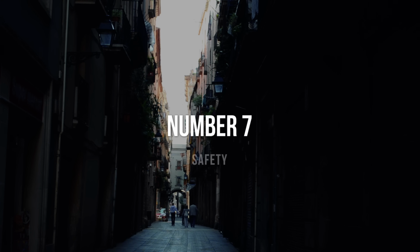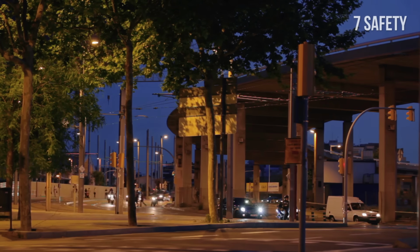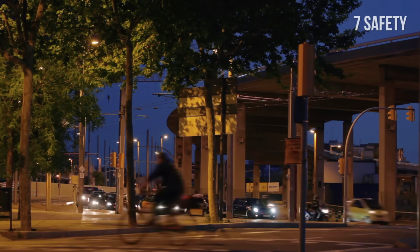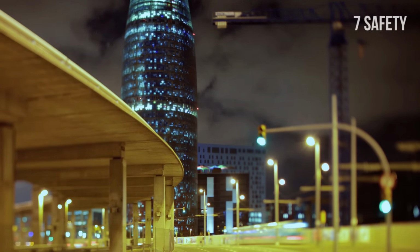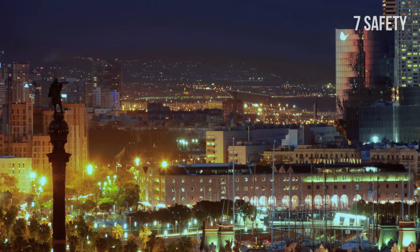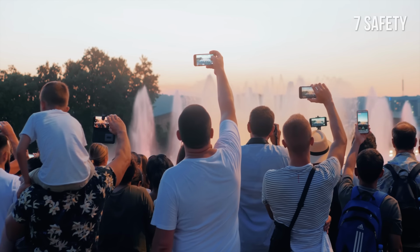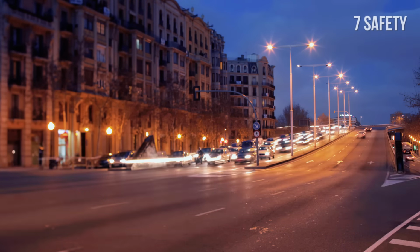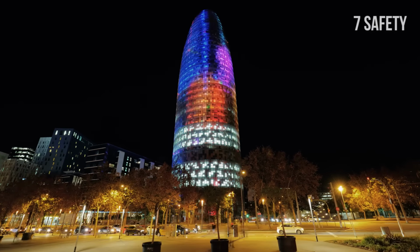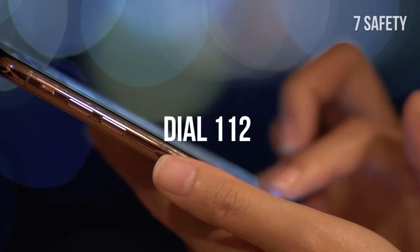Number 7. Safety. Barcelona is generally a safe city, but there are some areas to avoid, especially at night. Learn more about which areas to avoid in our travel guide. Unfortunately, Barcelona is not only popular with tourists, but also with pickpockets and bag and watch thieves, especially around major attractions and metro stations. Watch your valuables and use common sense. For emergency services, dial 112.